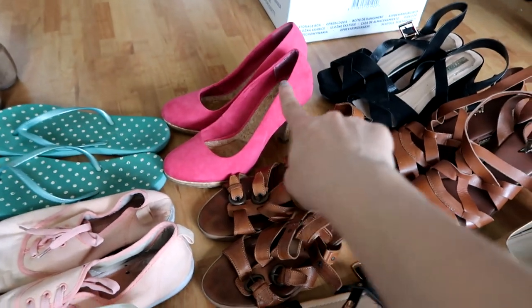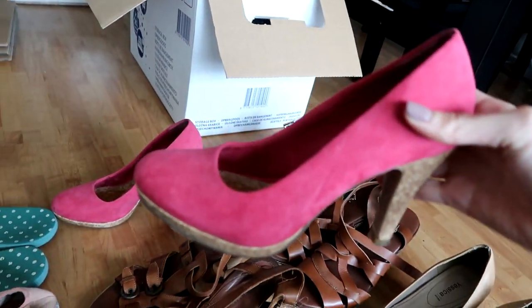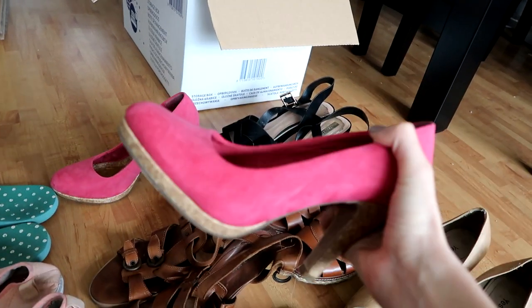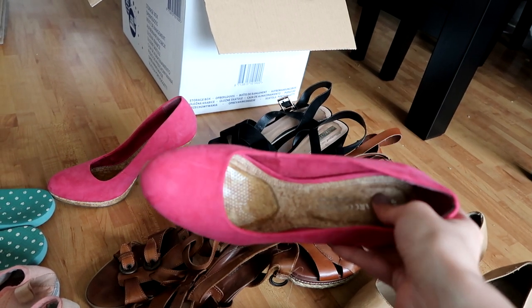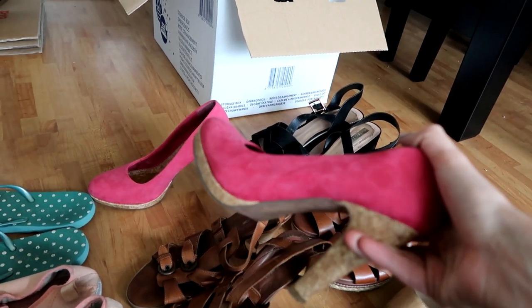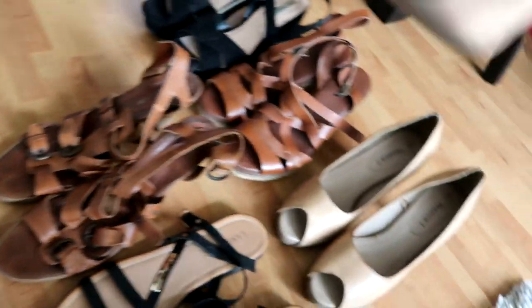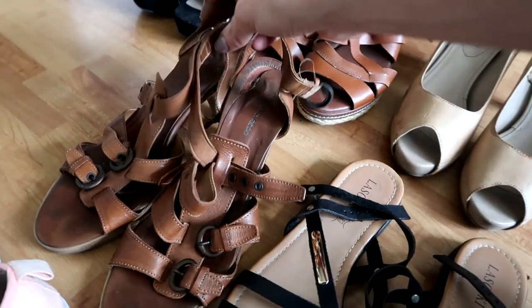That pair, oh my gosh, guys. As you can see, this is brand spanking new. This is that one pair that I just couldn't admit to myself that it doesn't fit me. And this will never be comfortable to me. I've even tried to put one of those jelly pads in, two jelly pads even. Nope, this is too small for me. So I think I'm gonna try and sell those because they are gorgeous and I would love to wear them, but I can't.